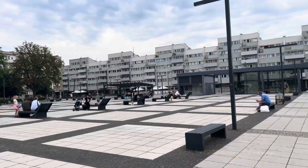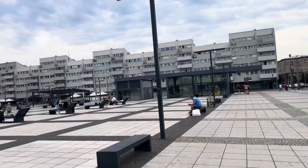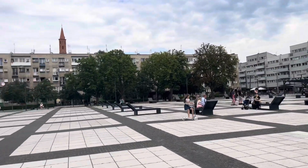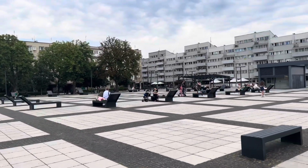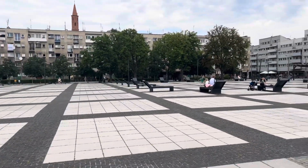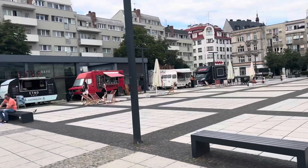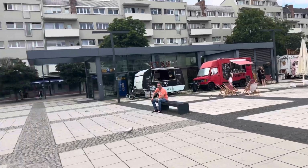The new marketplace. Yeah, this is the old town area, but a new part of it. Reminds me of a square similar to this in Katowice, actually. Not bad, but I'm going to head into the old part of the old town, or the older part of the old town now. But not a bad place to stop for an ice cream and a coffee, I guess.